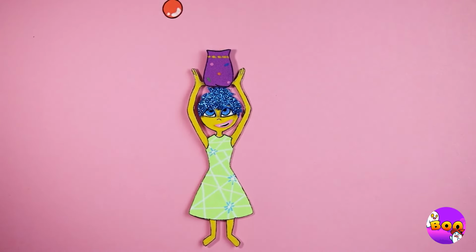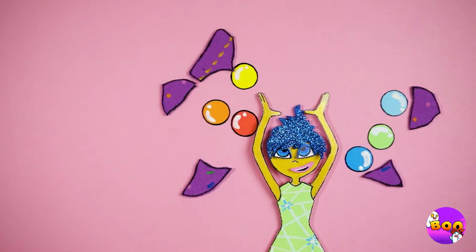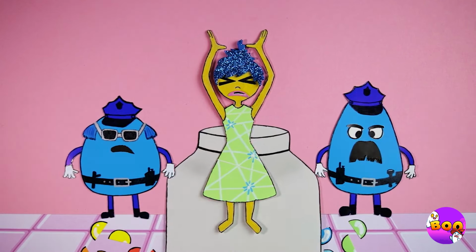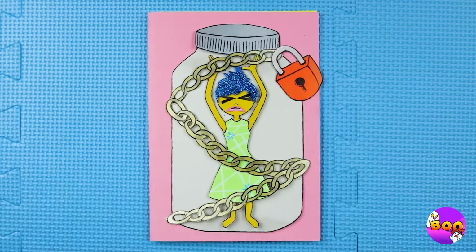With Joy here, you'll get a lot of smiling practice. Quick, Joy, catch all of the bubbles. Be careful. Ah, that's too much. Well, you break it, you buy it. No money? Well then, you get the jar. Either way, I don't think Joy's too happy. And Riley won't be either, unless we save her.